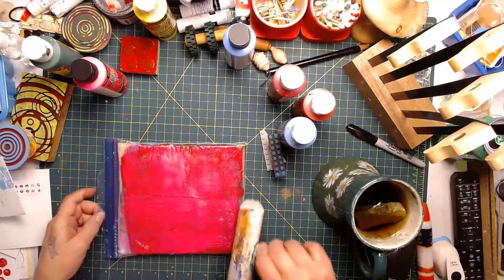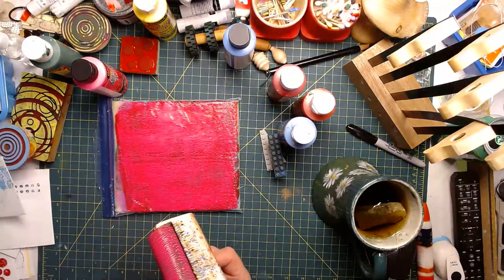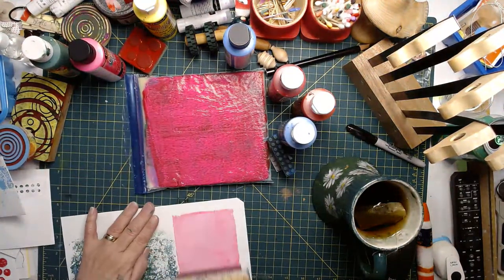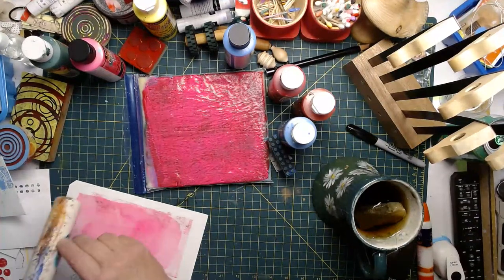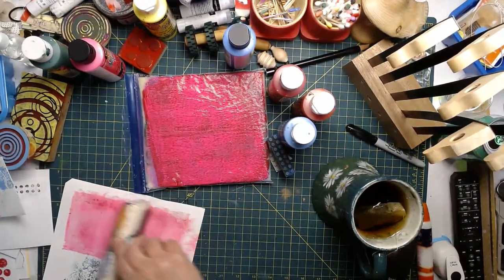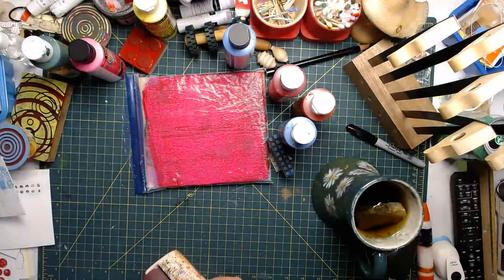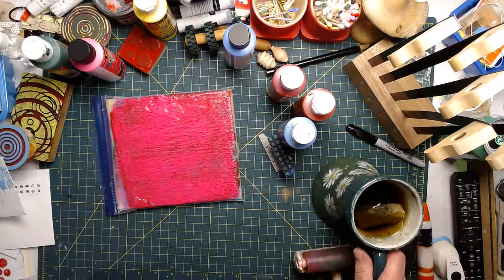Okay, I'm going to do stamping. Two more sets of the stamping go round kind of thing. And then I am going to pull out a stencil and we'll do a little bit of stencil on top of some of this. See, that's a very, very bright pink. I see flowers in my future, flowers and leaves.